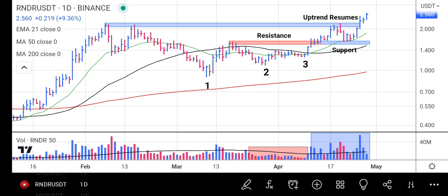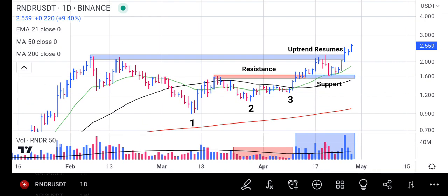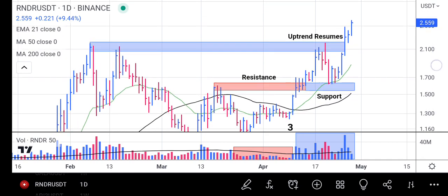From 0.3, you can look at the volume downside. The volume shaded in blue is telling us that the institutional traders are participating in RNDR token. A large number of those volumes are above the average volume. And the RNDR token keeps progressing upward from 0.3.